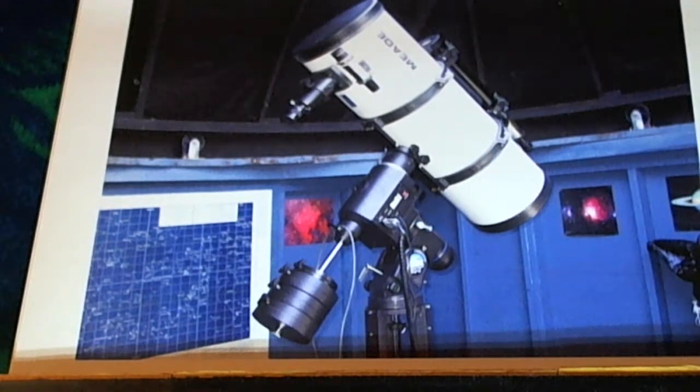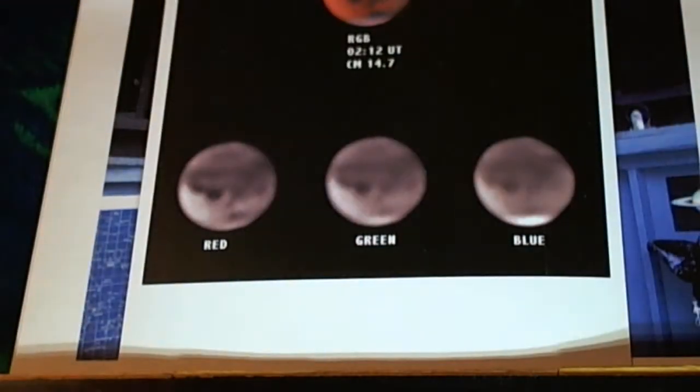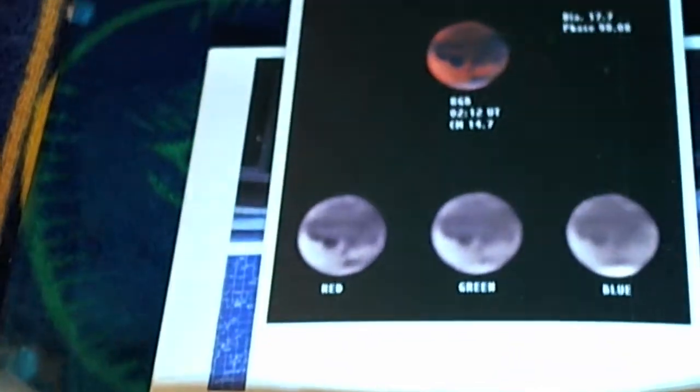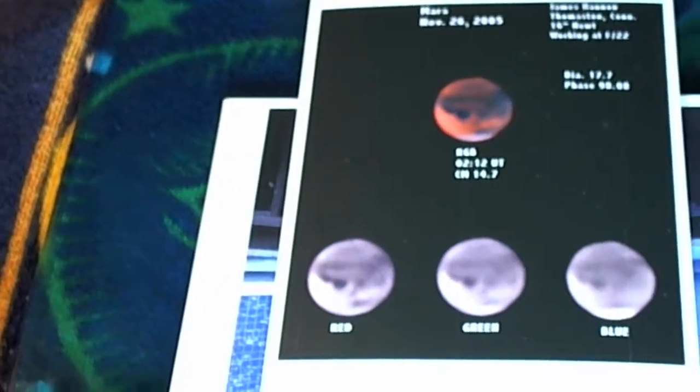Now, I used to do a lot of plane photography, astrophotography with film, and I later switched over to CCD imaging. And I'm going to put this image up for a reason. This was a little bit of work that I did on the planet Mars. I'll have to pull that back a little bit so we can get the whole image in. And this shows something pretty neat.